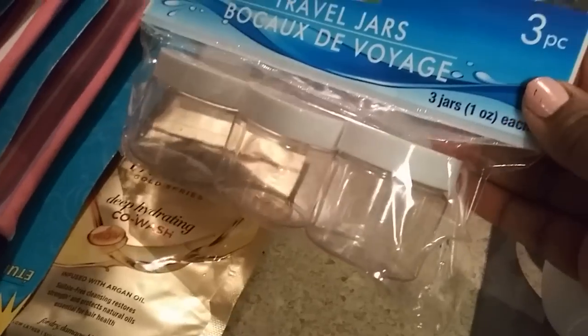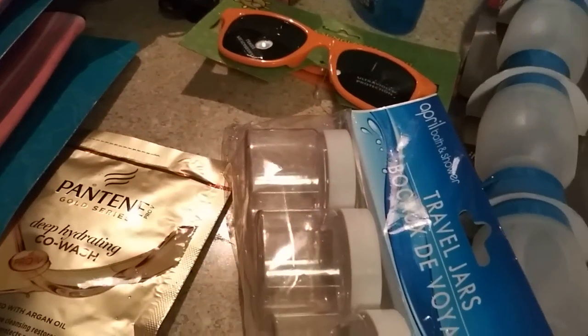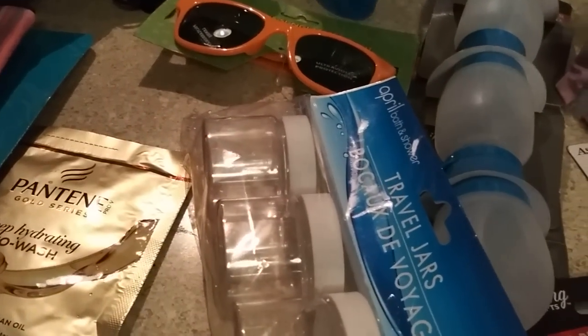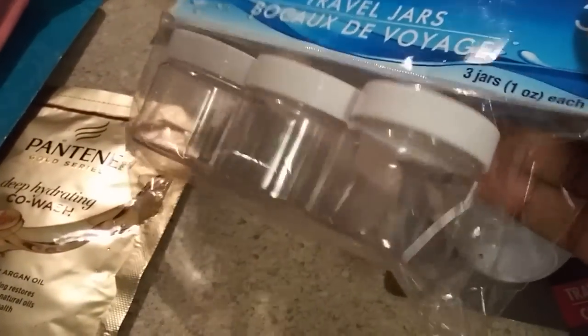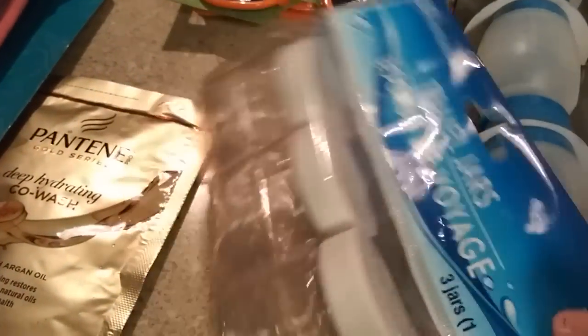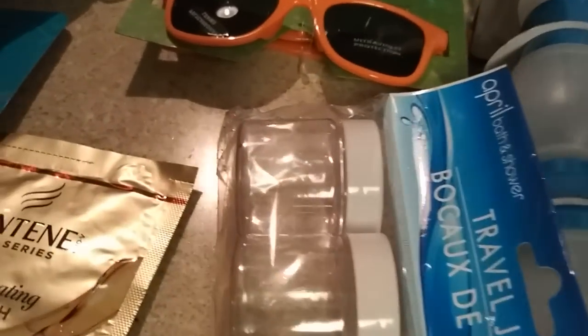I have the most travel jars because I ordered some from Amazon, and then I picked up 2 from Target. They were 75 cents. So this is a better deal, but I don't know the quality of them once you open them up. But of course I have a family, so I can never have enough.